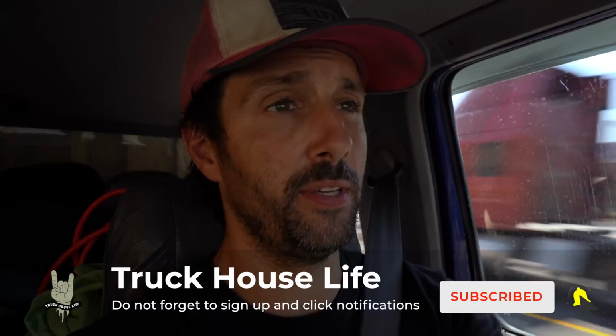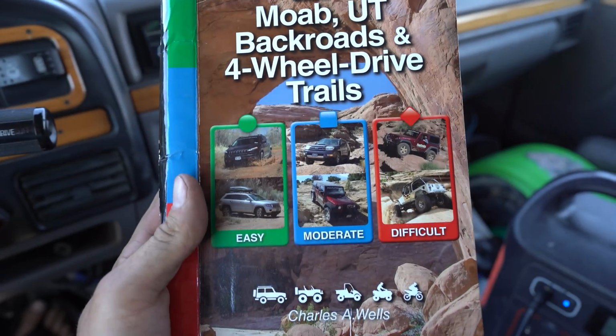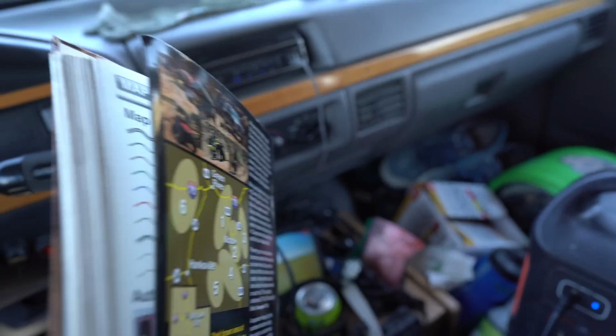Today we're gonna go four-wheeling in the truck house, and it's gonna be sweet, I think. So we are just leaving Moab, Utah. It's called Long Canyon. So if you come to Moab, this book right here is pretty sweet. This is what I've been using as my trail guide. It's got a lot of good trails in it. I'm extra stoked because this is my first four-wheel drive trail of the trip in the truck house.